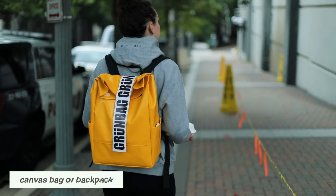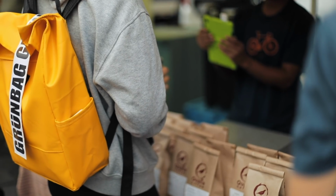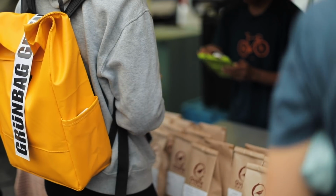The next thing is a canvas bag or just a small backpack to carry everything in. Don't overload yourself, obviously, because Glastonbury in particular is massive.